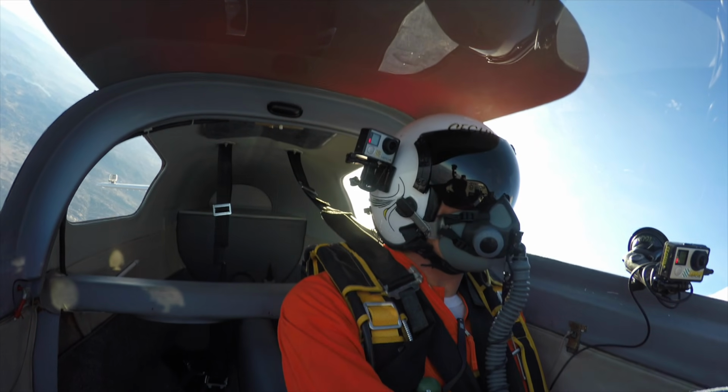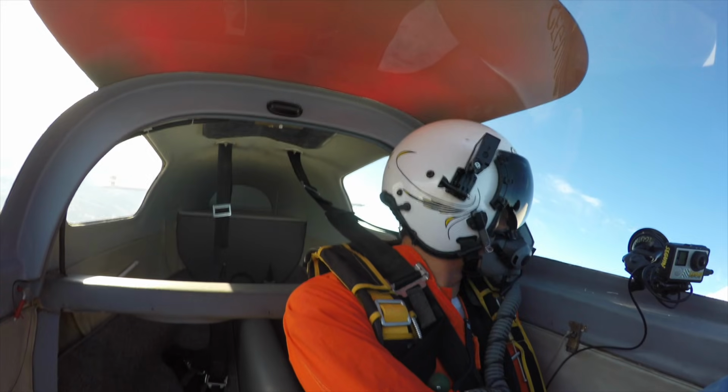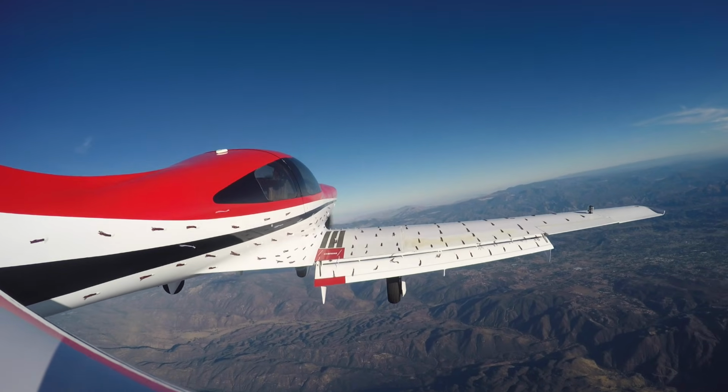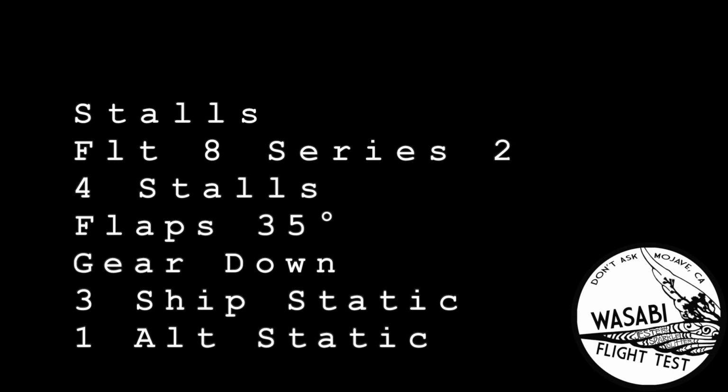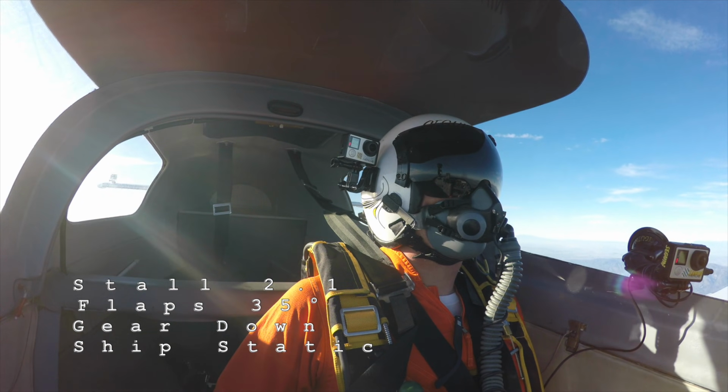Okay, 200 feet to go. Starting to reconfigure. Roger that. Gears down, I got 3 green. 35. Okay, here comes stall number 1, 80 knots.